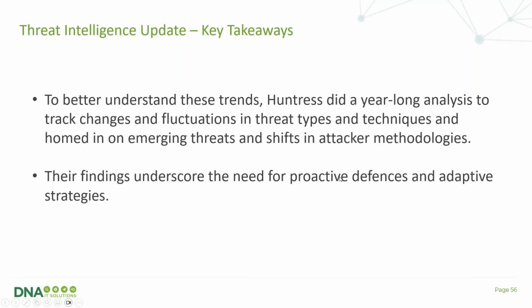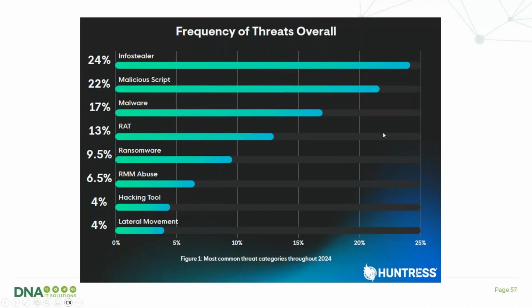So Huntress did a year-long analysis to track changes and fluctuations in types and techniques, trying to understand how different methodologies are happening and what attackers are doing that might be different. And again, the bottom line is their findings come back with a need for proactive defenses and adaptive strategies. But it was very interesting just to see.